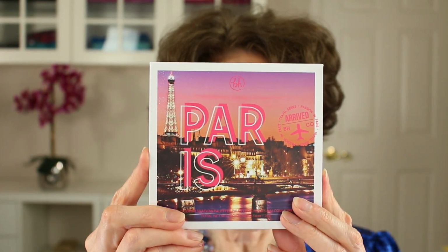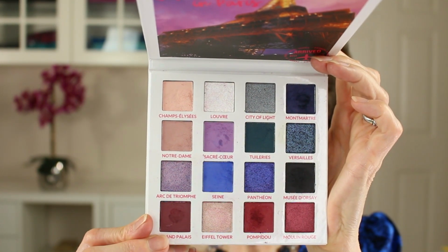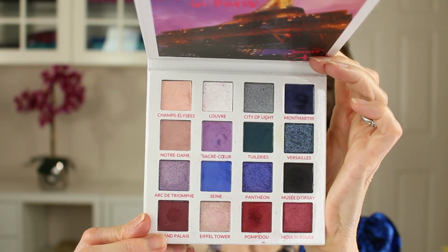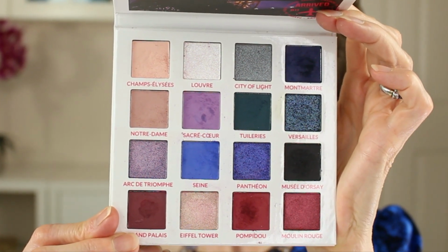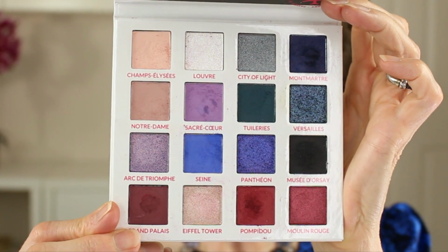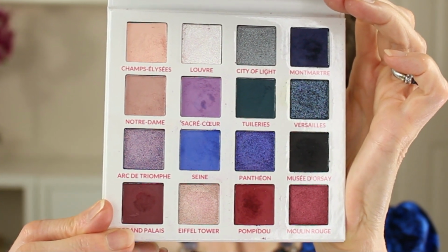For my eyeshadow, I used my BH Cosmetics Passion in Paris palette. Luckily, I think this palette is still available, and I'm so glad it is. Makeup companies have a tendency to discontinue palettes pretty quickly, but this one is really a gem, and I'm glad it's still around.